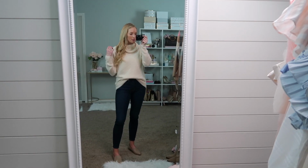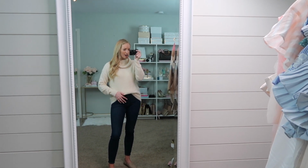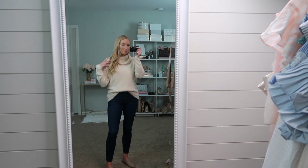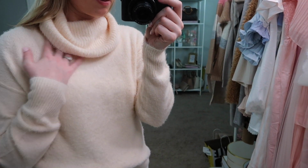So honestly, I don't remember ordering this sweater. I wanted it in pink really badly, but it was sold out. So I guess I still wanted to try it for sizing. I don't remember buying this. But it's really soft and cozy. It's that fuzzy material. It's not scratchy at all. It's definitely very, very warm.